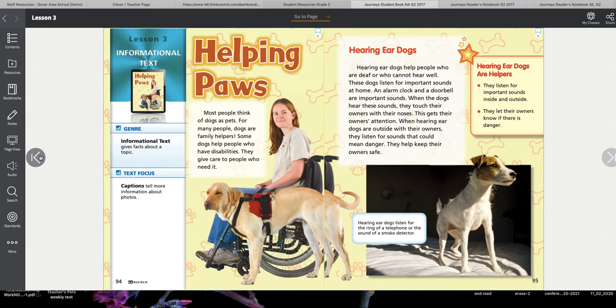Or if it sounds like siren head. I was just going to say, what are some things that maybe if a hearing ear dog was outside, what might be some outside things that a hearing ear dog could be listening for that would be important for its owner to know? Alina, can you give me an example?